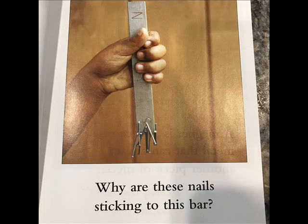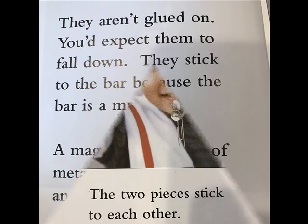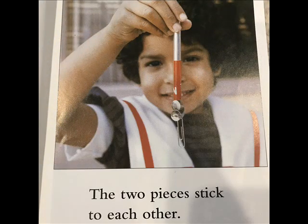Why are these nails sticking to this bar? They aren't glued on. You'd expect them to fall down. They stick to the bar because the bar is a magnet. A magnet is a piece of metal that can attract another piece of metal. The two pieces stick to each other.